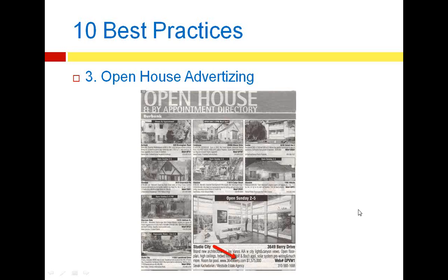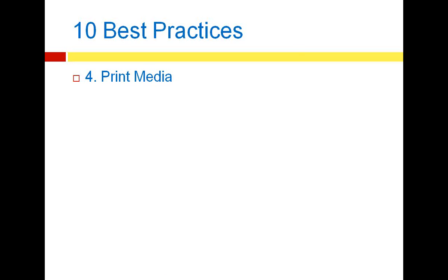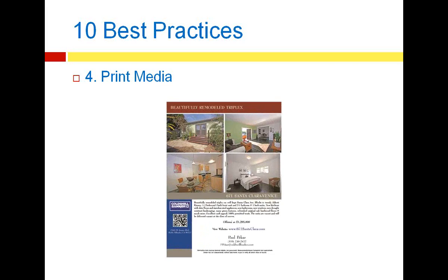And what you're going to start seeing, and I'm not sure if it'll be in open house sections, but in various other advertising and print media, you're going to start seeing those quick response codes that allow you to take the real world into the cyber world. And that's my next topic here. Best practice number 4 is how do we do print media better? And one of the things is to promote your online services.